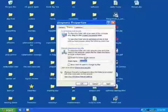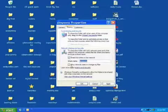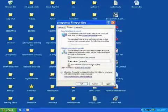Now, there's a couple of interesting options here. You can either leave it as is, and if you do nothing further, you will be able to read the files, so go get them, copy them, but you won't be able to modify them at all. If you want to be able to read, write, delete them, you want to turn on allow network users to change my files. Be careful about this, because if you can delete them across the network, so can your kids. Gone. Finished. And you're going to be really sad. So do that with caution.